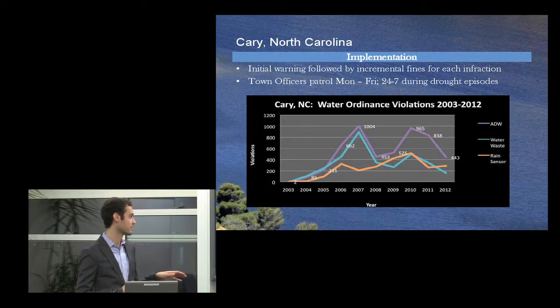And as you can see from this graph, during drought periods, when they implemented 24/7 patrolling, there is a huge spike in ordinances. So this would tell us that maybe the amount of ordinances reported sort of goes along with how much they are actually patrolling.